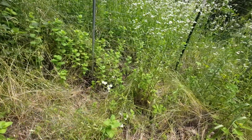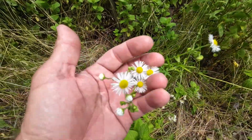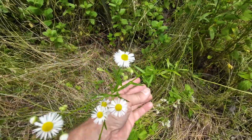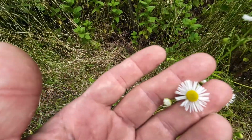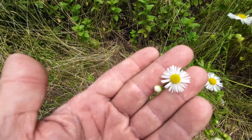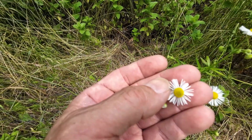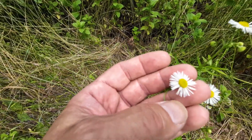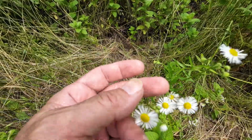Okay, this is Flea Bane. With Flea Bane, I take the flowers and the leaves. I do not take the stems. As you can see, this is just a little tiny yellow flower, and you can see that the radiating parts of the flower are very wispy. These have caffeine.